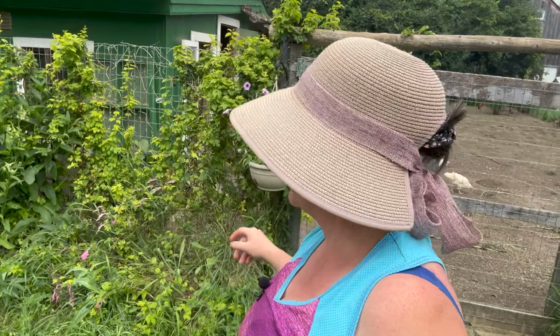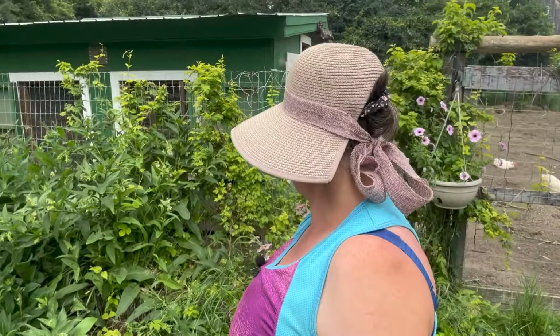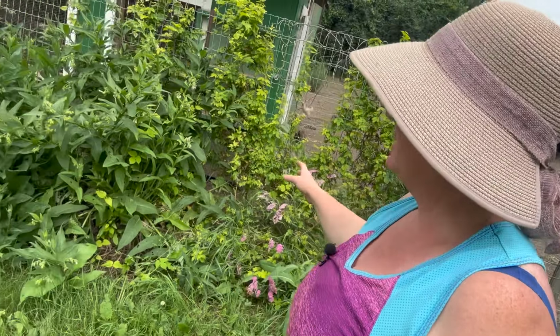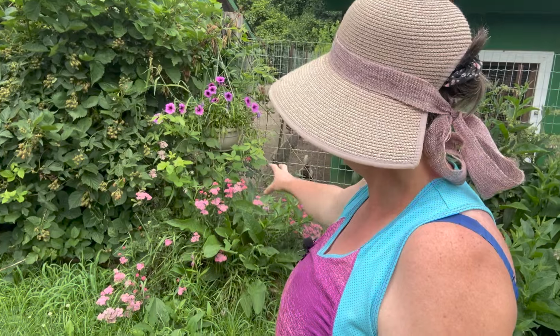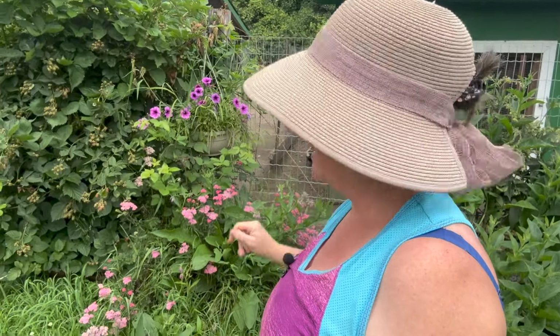A ground cherry that's self-seeded. This climbing thing here is a hops plant. I keep coming in and yanking it back, but it does its own thing. We have some purple yarrow down in here. And then we have a lot of comfrey. If you are local to me and you want comfrey, please let me know. We have a lot more purple yarrow. It's beautiful. And we have a nice little hanging basket there.